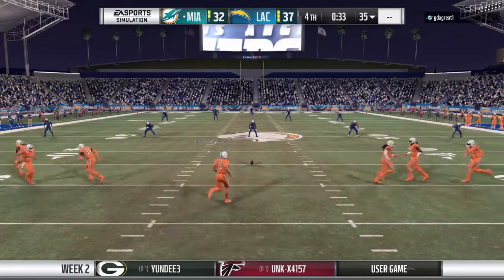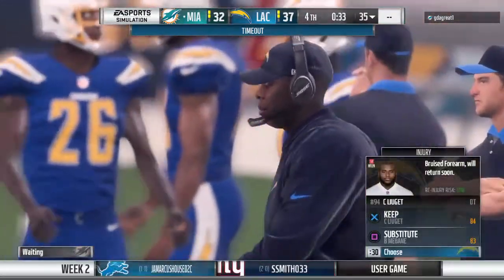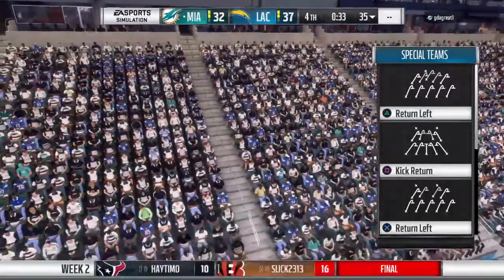Yeah, it's almost like a sudden change, right? There's a turnover, you take it away, they stuck it in the end zone, keep the momentum going. Give credit to the defensive guys for rallying and stopping that 2-point attempt.